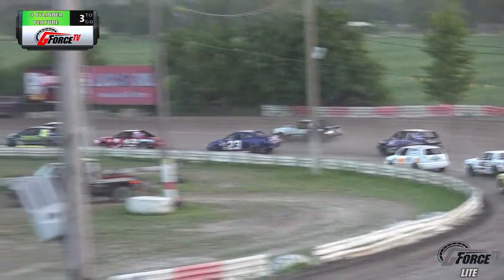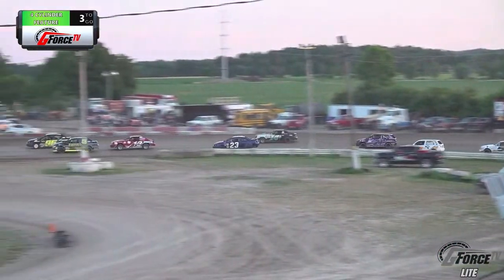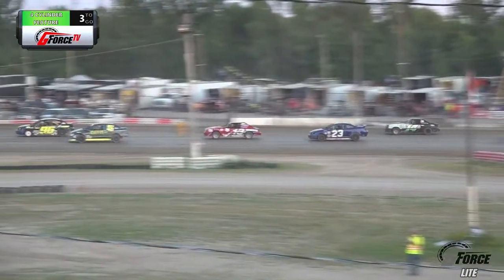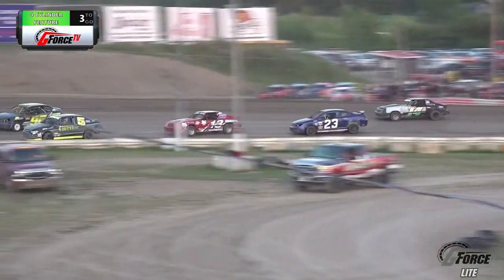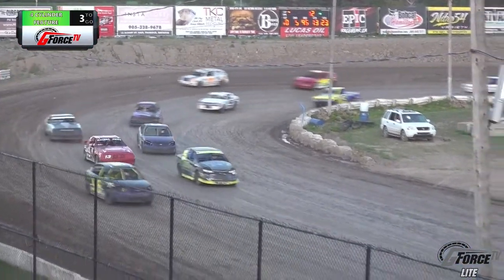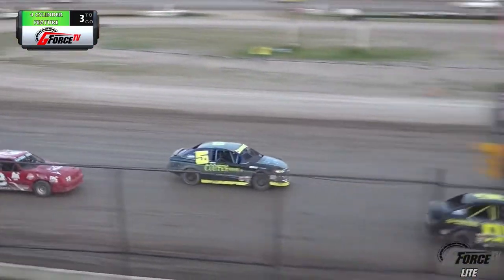3 laps to go here in this feature race. Jay Moulton still holding on to the lead after that restart. And look out for the 96 car of Tyler Lafontaine. He's moved on up into second. And Kenny Hare just took that spot away. He's on that inside line to catch him there. Coming up on 2 laps to go.